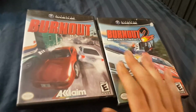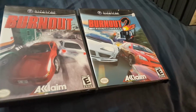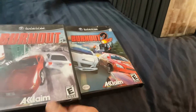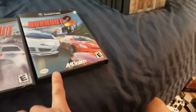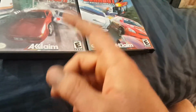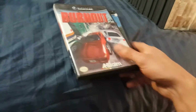Then we got these two here, Burnout 1 and 2. Really wish they had made 3 for the GameCube, but it just wasn't powerful enough, supposedly, or else these didn't sell very well. Because these were Acclaim, and then EA bought out Criterion, who made these. And I think that was probably when Acclaim fell to the dark side.